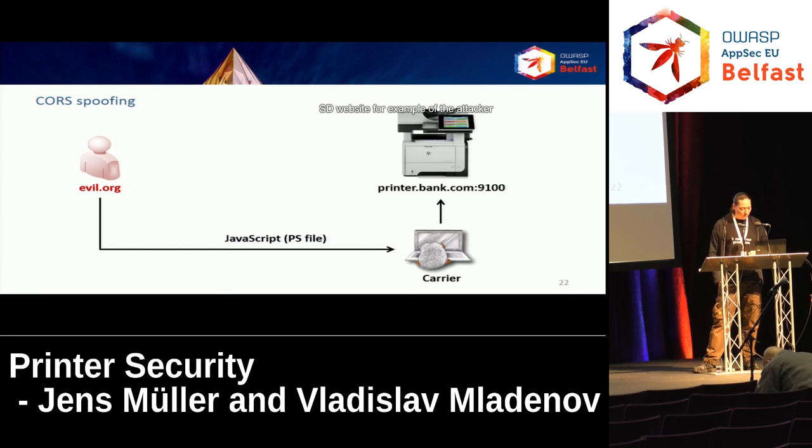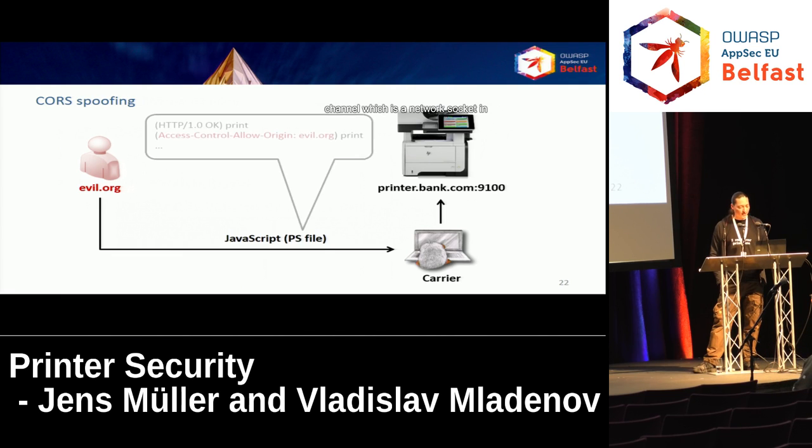Okay, again, the employee somehow fetches the website of the attacker, and the attacker can again execute JavaScript. And the interesting thing here is that the attacker can, for example, post a PostScript file using JavaScript to port 9100, which is then interpreted on the printer. And as PostScript is a programming language, what you can do is echo arbitrary strings back to the channel, which is a network socket in this case. The attacker can use this to simulate an HTTP server running on that printer, including a CORS header that explicitly allows evil.org to access this data.